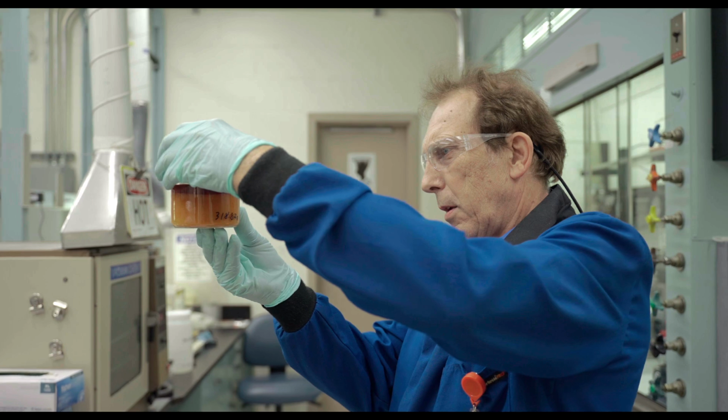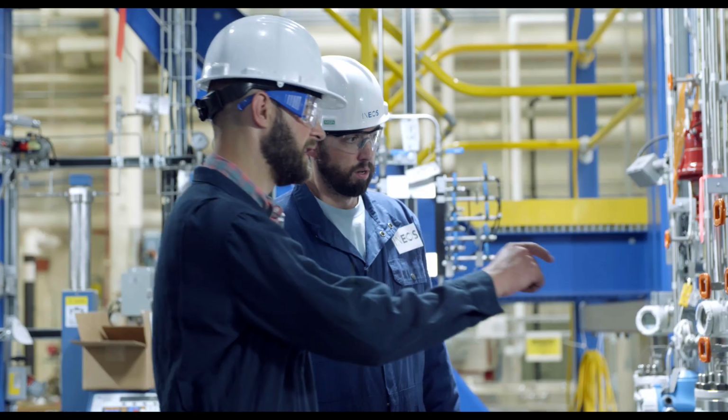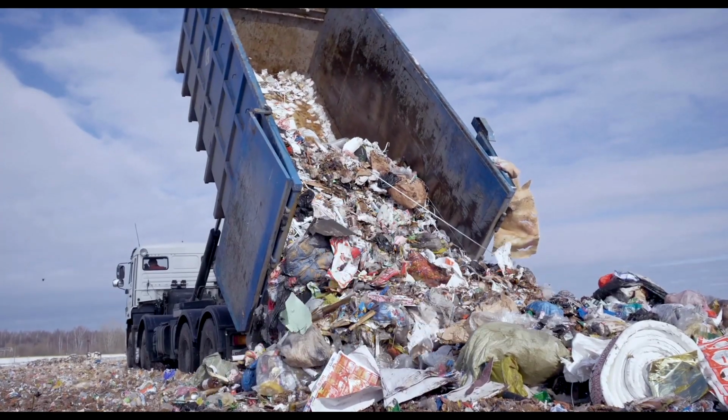I firmly believe this can take us closer to a circular economy. When deployed at scale and in multiple sites, this has the potential of diverting billions of PET trays and PET bottles from landfill and incineration.